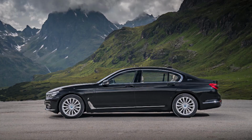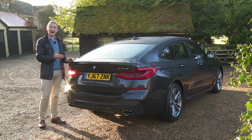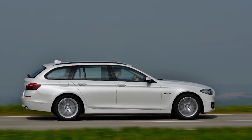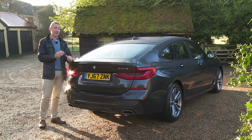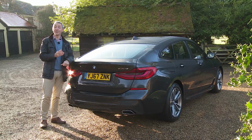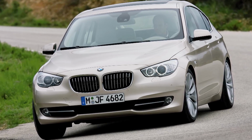The front end is shared with the 7 Series, the middle part of the car is based on a 5 Series saloon, and the back end features the same air suspension and rear axle setup that was previously unique to the 5 Series Touring estate. Now, as with both these 5 Series models, you get some but not all of the CLAR cluster architecture underpinning technology that was pioneered by that 7 Series model. BMW has stopped short of incorporating that pricey car's expensive carbon fibre reinforced carbon core. Even without that though, this 6 Series GT still weighs in 115 kilos lighter than its 5 Series GT predecessor. That's despite the increased dimensions.